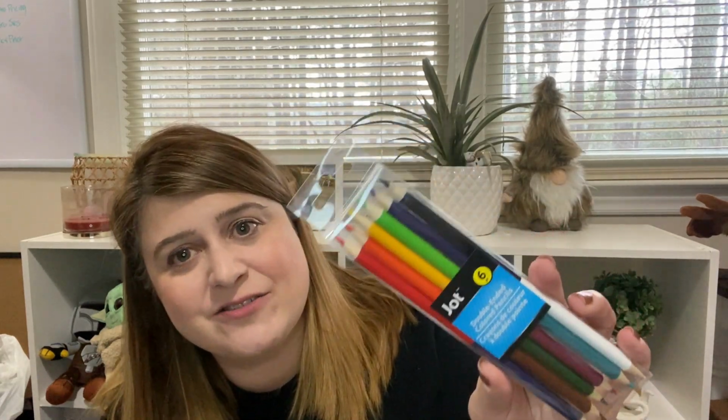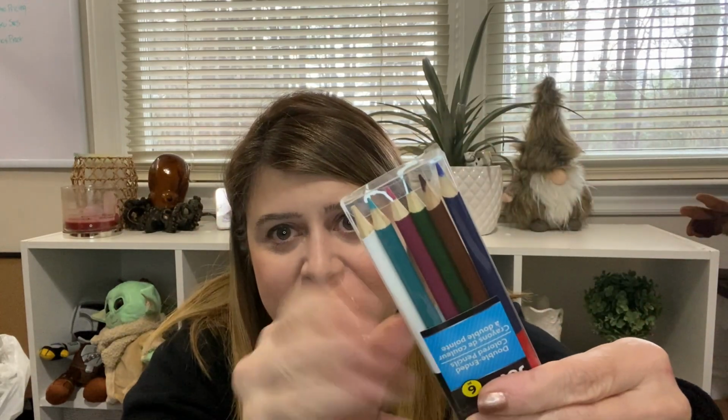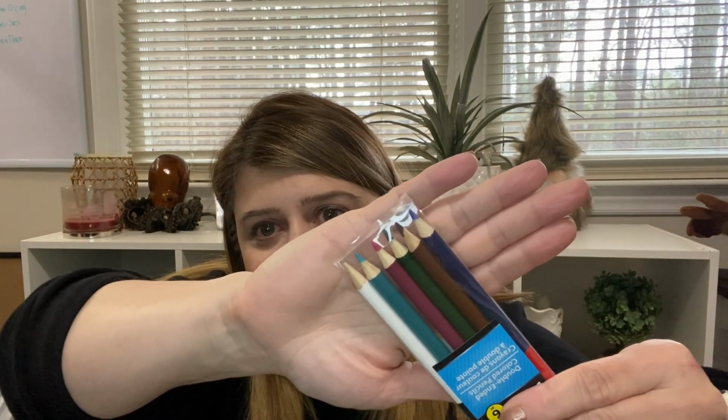I found these. For some reason, my child only wants to draw with markers. She doesn't want to draw with crayons or colored pencils, but I thought these are really cool. So these are double-sided colored pencils. So you've got this, and then on the other side here, you've got another assortment of colors. So I thought that was really cool.